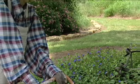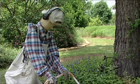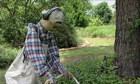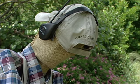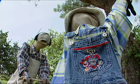Well, Olen, tell me about this little display that you've got here. You've got a guy listening to some headphones there and pushing a cart of wood with a child sitting on the front.